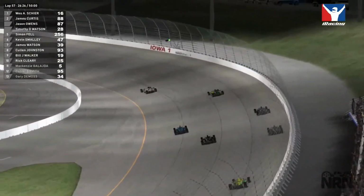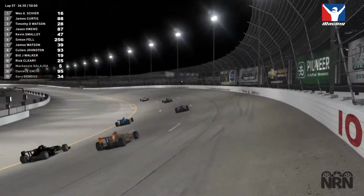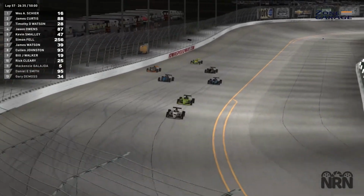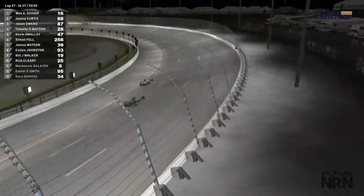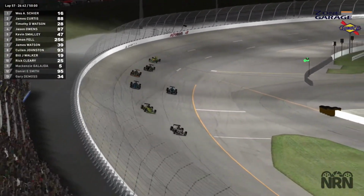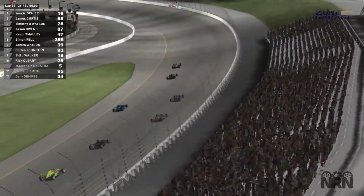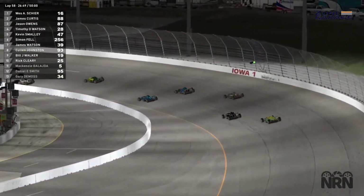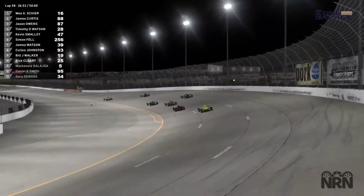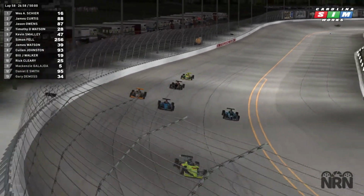Lap time still in the 21.8 range. 22 flat for Jason Owens that last time. And the gap that Kevin Smalley had opened up on James Watson is just about gone here. That's down to just a handful of car lengths as they head off to turn number 1. 9 cars remain on the lead lap, and 7 of them fighting here at the front of this group.